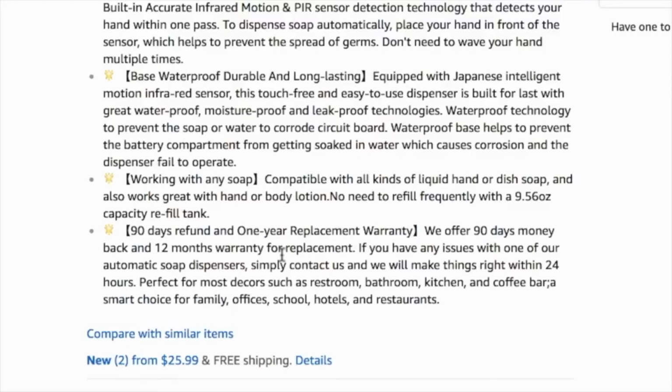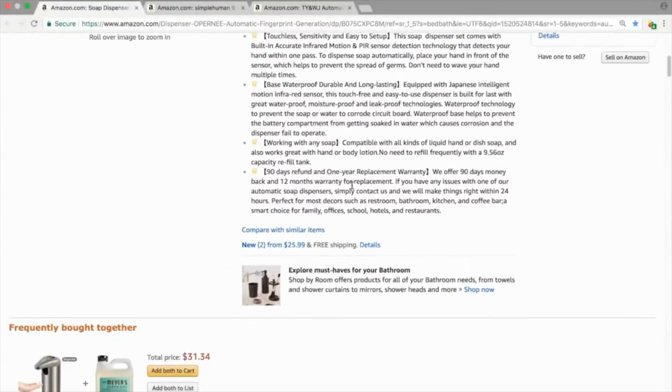But don't worry too much about this. At the end of the day, if you don't put brackets in and try and be too fancy, you're going to be good. Just get more benefits, more features, more keywords, and put something in there about the refund and a warranty, because it is a great way of overcoming people's fears about spending money, really.